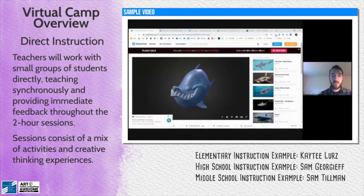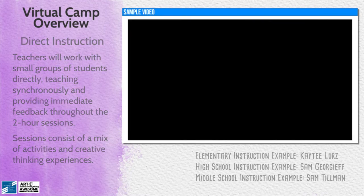So if you're not quite sure what that is, you can see a couple of things up on screen here that were all built as 3D models using a website called SculptGL.